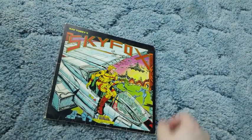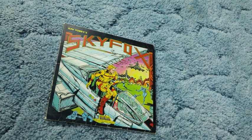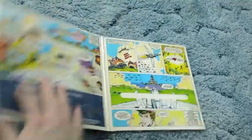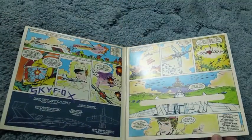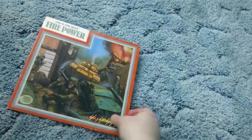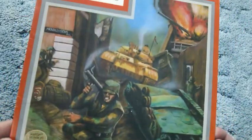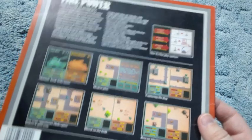Next one up is Skyfox, another one made by Electronic Arts. I think all of these, apart from the next one of these gatefold LP style games, are all Electronic Arts. And again, opens up there, nice little cartoon, and the graphics on the back. Next one up is Firepower. And I like the artwork on that. You could say pretty basic, but very artistic as well. Now this one doesn't open up, it's just literally the stuff goes in there, but it doesn't open up like a gatefold. That's that one.